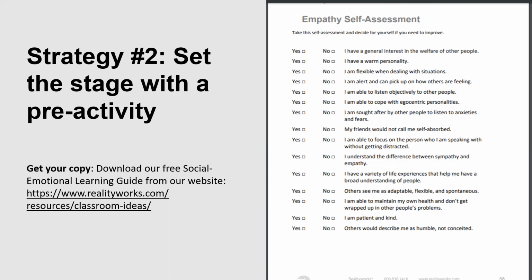Now, you are able to download this empathy self-assessment for free, even if you don't have the simulator. Hop online to the URL on your screen now and download our free social emotional learning guide. That guide has 4 or 5 different activities and resources for helping students develop those social emotional learning skills. And one of the downloads in that guide is this assessment. So this is something you can start using right away if you'd like.